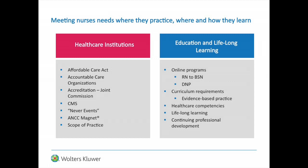We know that nurses need resources. We know that when we look at healthcare institutions, some things have really changed, how we deliver care and what type of resources we provide to our nursing staff. Those things that I just mentioned, the Affordable Care Act, accountable care organizations, never events, magnet. But it's also affected how we educate nurses. Not only at the basic level of getting your RN or your BSN, but as you go further in your lifelong learning. We know that there's a huge upsurge in the RN to BSN programs, and the DNP programs are the two fastest growing facets of nursing education.